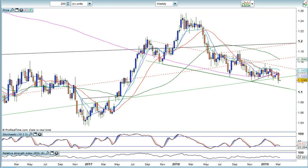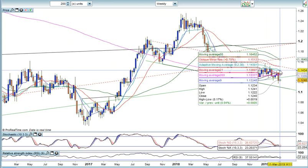Now on the weekly charts, what we can see is that we are below virtually all the moving averages I look at. So you've got the 9, 21, 55, 200, and this little one here, which is the adapted moving average, which takes into consideration all of these. That's up there, as you can see. We're coming in at around 1.1434.